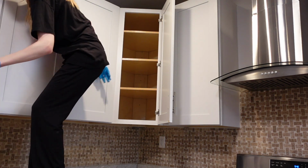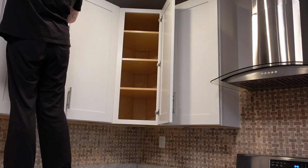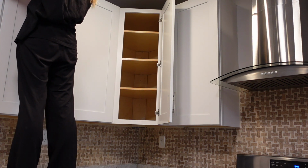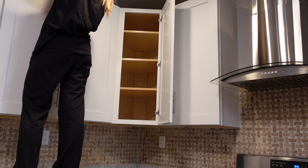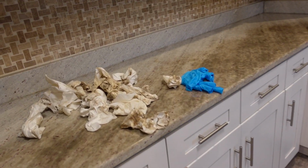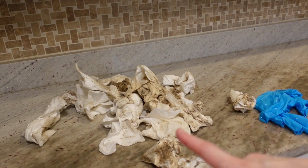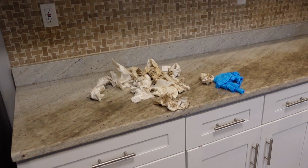So then I started standing on the counters, and that's when I discovered it was extremely dirty, and I had to spend a lot more time cleaning up this dirt that was caked on top of the cabinets. I didn't really film this because there was some intense cleaning up there, but this is all of the dirt that was at the very top of the cabinets, which is just insane. I still have to do the inside and the outside of them, but I got all of this caked up dirt off.